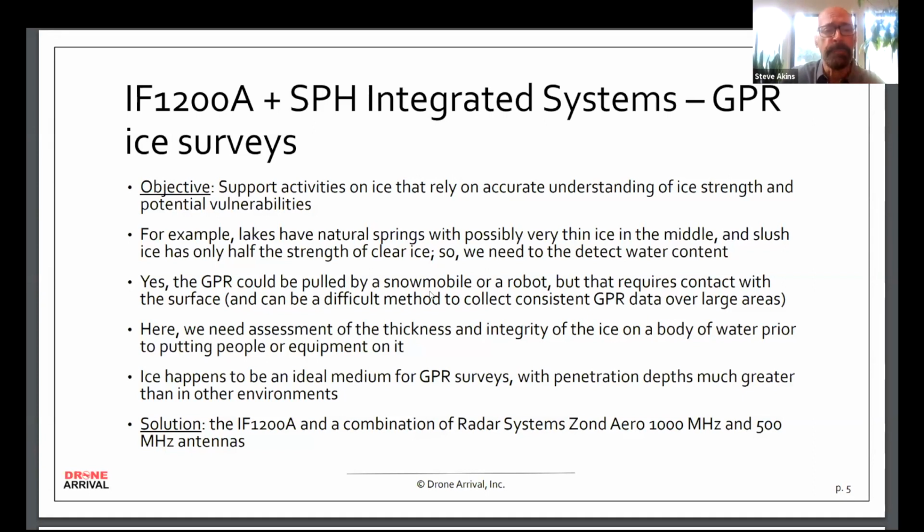And yes, the GPR can be pulled by a snowmobile or a robot, but that requires contact with the surface, and that can be very difficult for collecting consistent GPR data over large areas. Here, we need assessment of thickness and integrity of the ice on a body of water prior to putting people or equipment on it. Ice happens to be an ideal medium for GPR surveys, with penetration depth much greater than in other environments. Again, the solution is the Inspired Flight 1200A in combination with the integrated SPH system of the radar system Zond Aero 1000 megahertz and the 500 megahertz antenna.